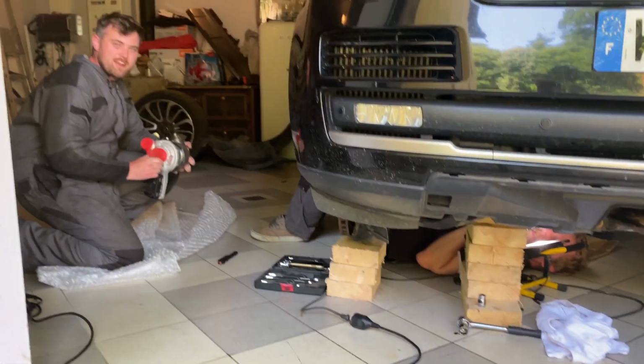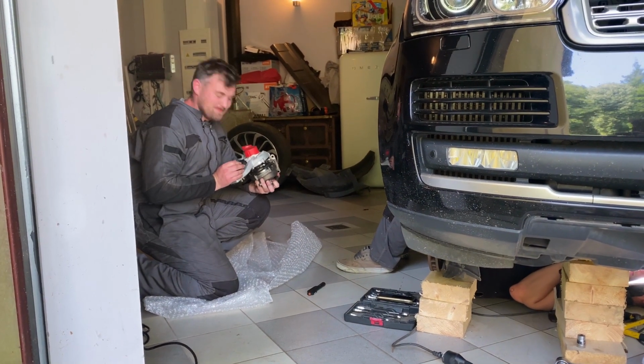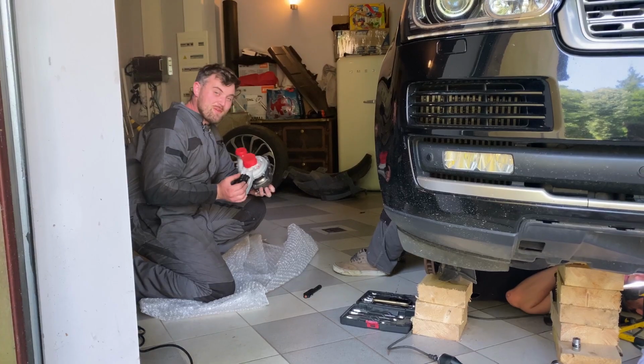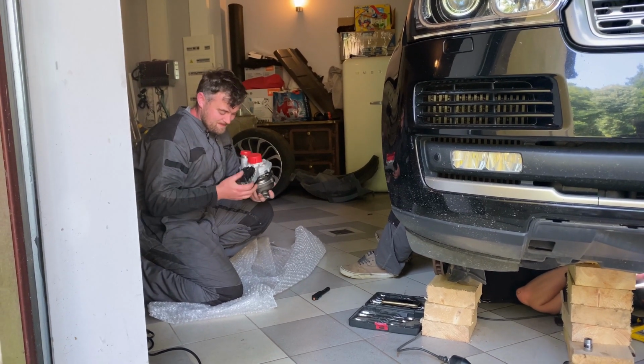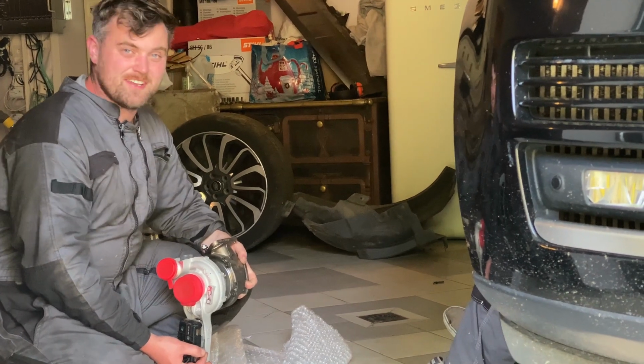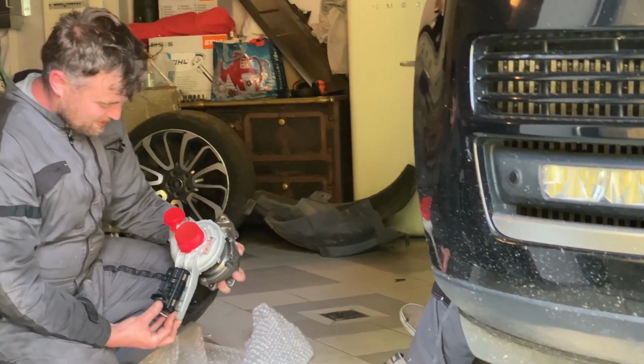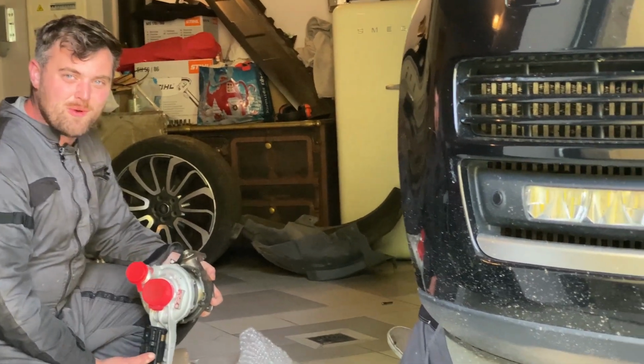Hello. So I broke the Range Rover. Unfortunately, we broke the turbo on it. Right. Which is quite a difficult job. We've ordered a new one. Is that the new one? This is the new one. Phil's come to help us to fix it because he's quite a good mechanic. Right. So we're just figuring out how to remove the old one.